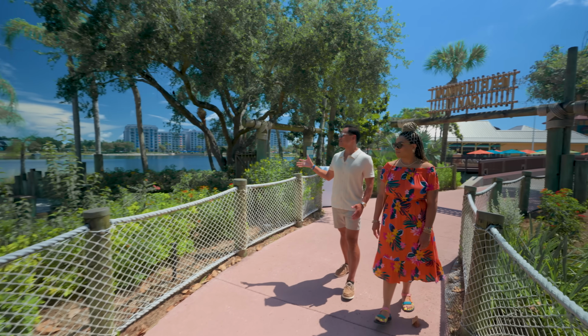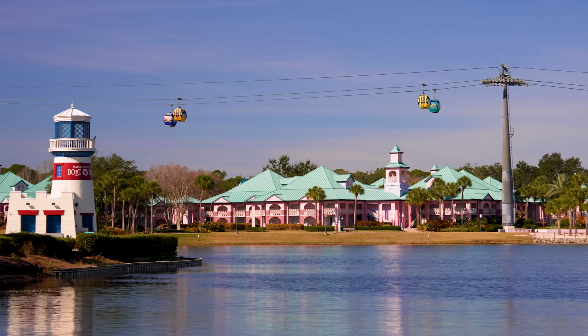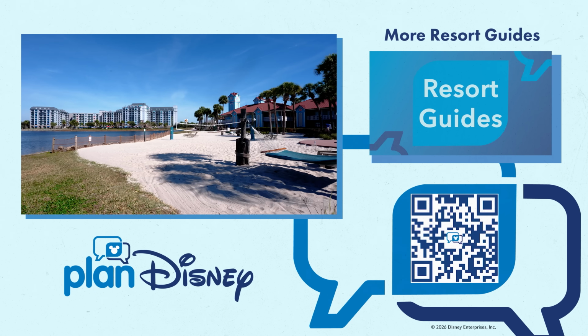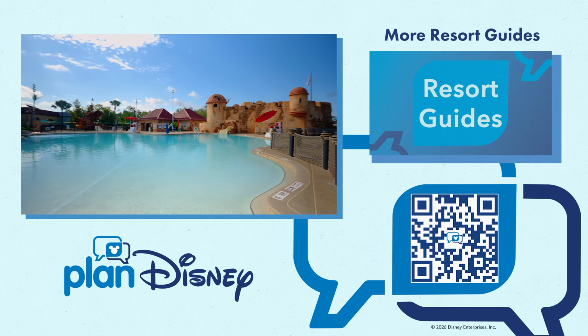Wow, it really felt like we were in the Caribbean today. We showed you some of the rooms, the transportation options, the dining options, and other activities here at Caribbean Beach Resort. If you have any questions about planning a Disney vacation or visiting Caribbean Beach Resort, visit us at plandisney.com.